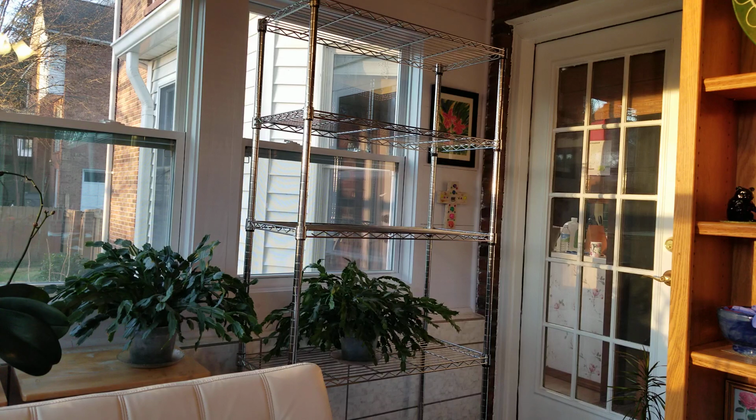And let me show you what Santa brought me this year. I have been considering using this back part of my sunroom to grow some more plants. I haven't quite decided what I'm going to do with this shelf yet. I'd actually like to use it on the opposite end of the room where my dendrobiums are, because I could actually tie the canes and the spikes up to the side of this shelf.